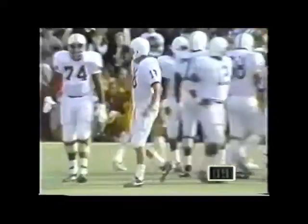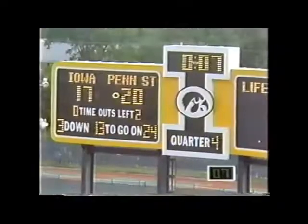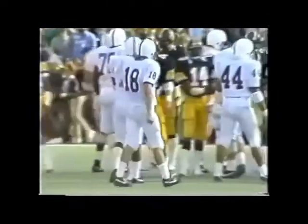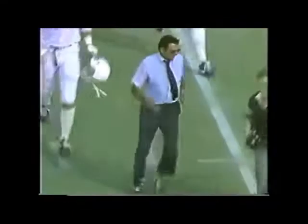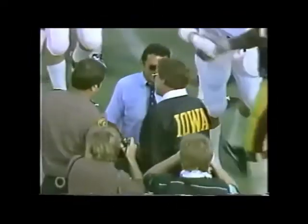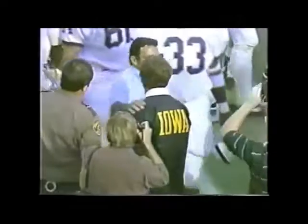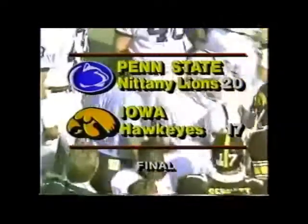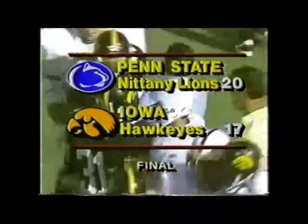Strang drops, and that will do it. Nothing more that Iowa can do but watch the clock run out. Doug Strang, who after a slow first quarter brought this offense along. They all perked up when he perked up, and Joe Paterno has scored a very big win as the Nittany Lions defeat the Iowa Hawkeyes on their home turf. That's the end of the game. The final score, Penn State 20, Iowa 17.